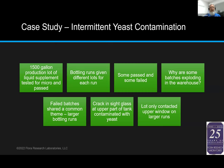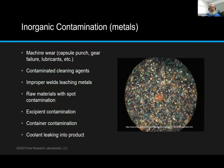So they're scratching their heads going, look, we tested the lot. How come only some of the bottles are blowing up in the warehouse? And this is the kind of weird stuff that we find. You can get a host of metal contamination sources. You can have spot contamination. You could have leaching from welds, cleaning agents.